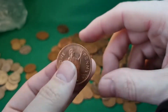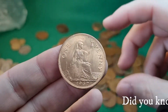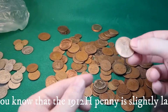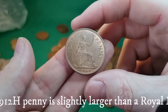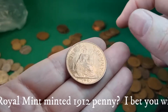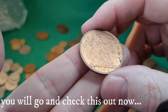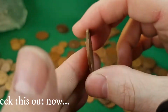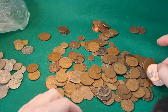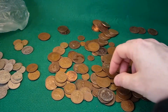More shiny for 1967. And another one. May as well get these out of the way just now. Not quite as shiny. Another one. A bit of luster on this 1964. That one may upgrade. 67. Another 67. Another 67. Another 64, which is quite shiny, but it does have verdigris, which is a shame. So take that one out. And the same for this one. Ooh, this one's a bit manky on the back. But there's a 67. You'll have to excuse the sound of the cat scraping at the door.